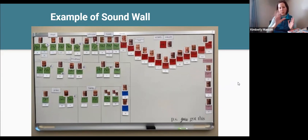There are so many different resources for showing that, and a sound wall is one. I just thought, wouldn't that be awesome to have in the classroom? As you're sharing how to say these sounds, you can have pictures on the wall and things like that. So I just wanted to show that this is something you might want to pursue, but there is a little bit of a financial investment. I don't know if you can find any free resources for that. If anybody has an idea, please let me know. But thank you.